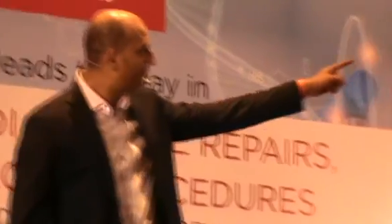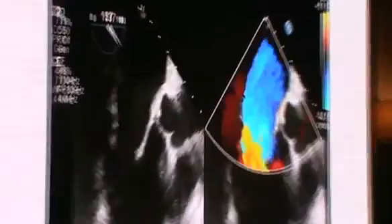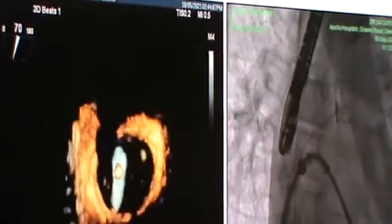Can you see that bright blue color on top? That bright blue color on top is the blood going back up. That is what is called mitral regurgitation. And you can see the tear palms open in the second picture there.